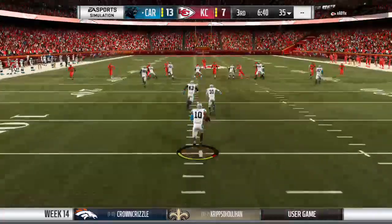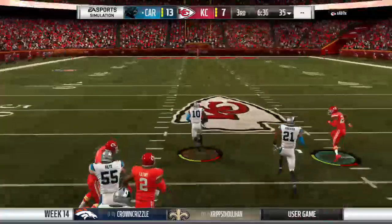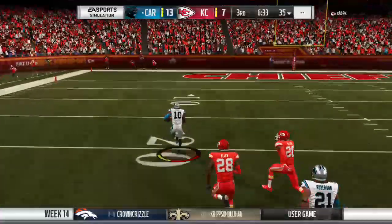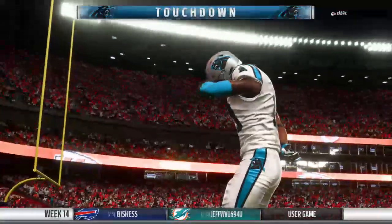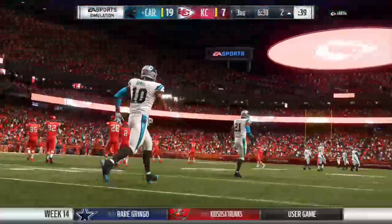That's fielded in the end zone. And an alley to run. He's at the 50. He's at the 30. 10. Touchdown, Carolina. His guys are in for 6. And the Panthers add on to their lead.